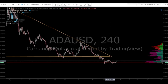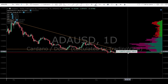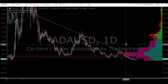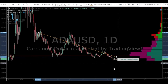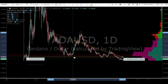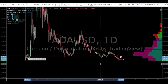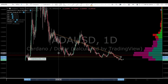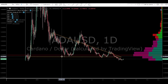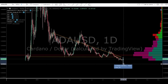Let's take a look at ADA, Cardano. Cardano on the 1-day USD chart, flattening out, trying to find this support here at 10 cents. Now, one of the things about Cardano that I think we found is that it looks like it's broken out of its descending triangle to the downside. Because really that support base was right down in here at about 12 cents and we broke through that floor. So if we were to give ourselves a target based upon that triangle and breaking through, and we'll just use a conservative target of about 63%, then long term we could be looking at Cardano somewhere around the 4.5, 5 cent range.